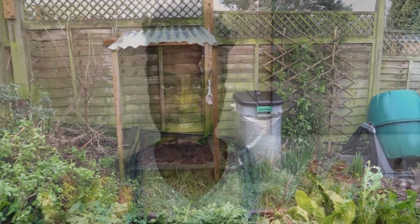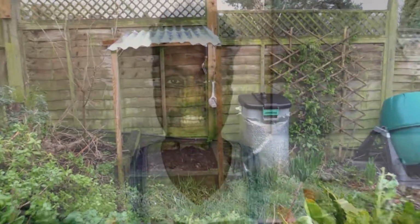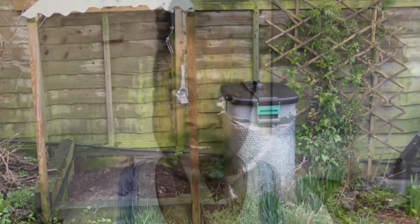What they tend to do is wriggle to the top or all the way down, and it just gets too hot. Imagine being in an oven, an organic composting oven. It's not nice. I've got a little image here of my worm bin outside. It's insulated, so it doesn't get too cold or too hot, so it's perfect. I like to look after my pets, people.